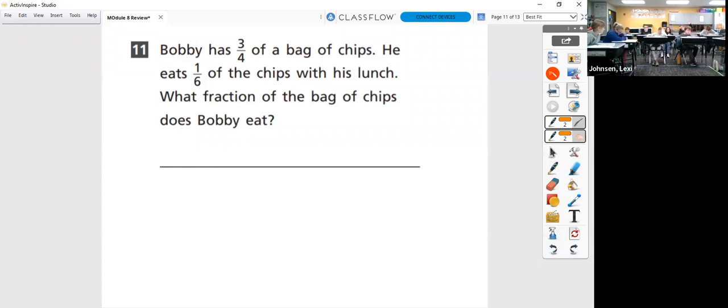I'd do 3 times 1 on the top and 4 times 6 on the bottom. So we could just multiply straight across. Yep. What else could I do? What if I wasn't very confident in multiplying straight across? What else could I do? Izzy? I could draw a visual model. What visual model do you think you would use? Number line. You could use a number line. What else could you use? What other visual model? Jacob?